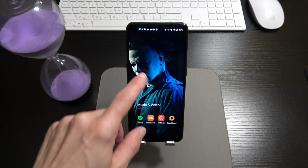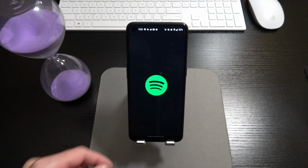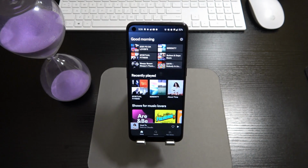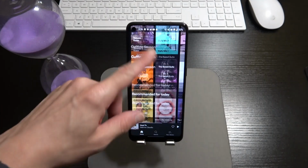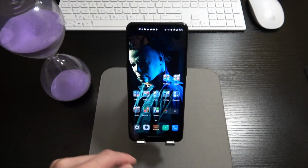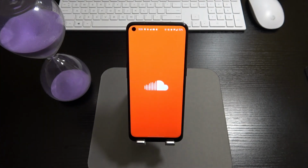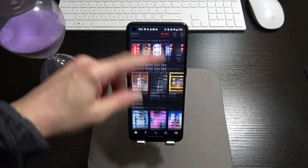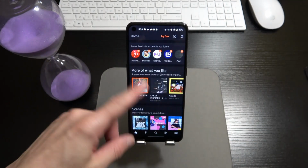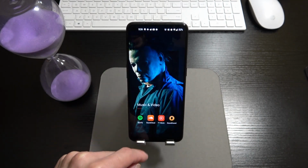Well, don't want to go into my banking app. Let's get into some music real quick. Just open up Spotify, and just see, just opening up some of the real content heavy applications that I've got on my phone here, and you can see how the phone opens it up with absolutely no problems at all whatsoever.